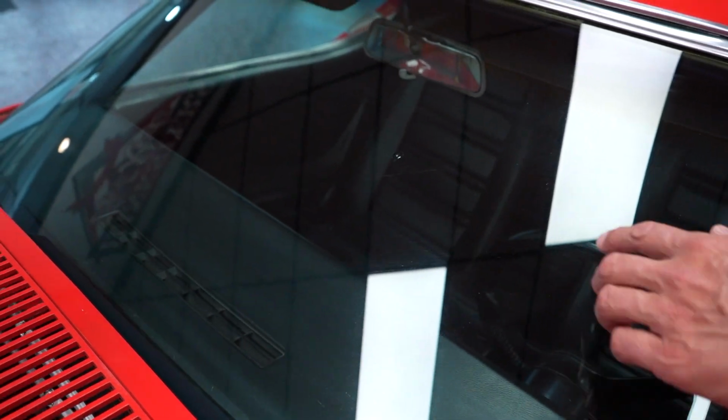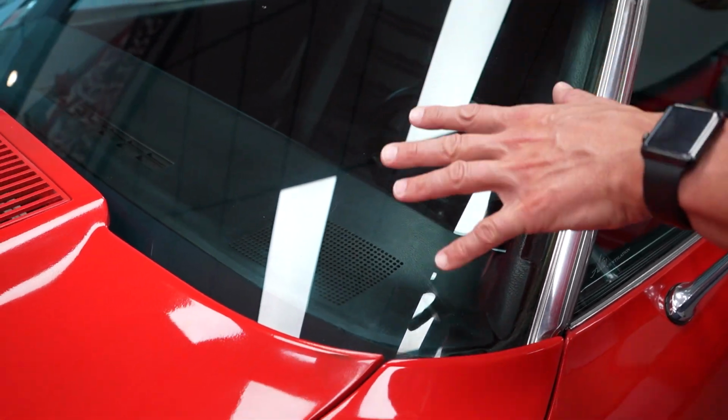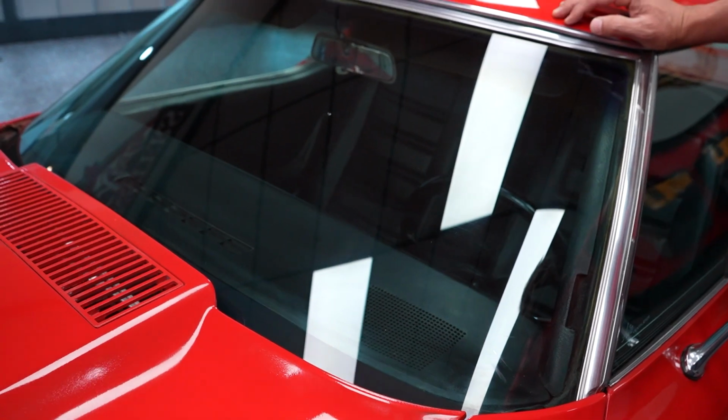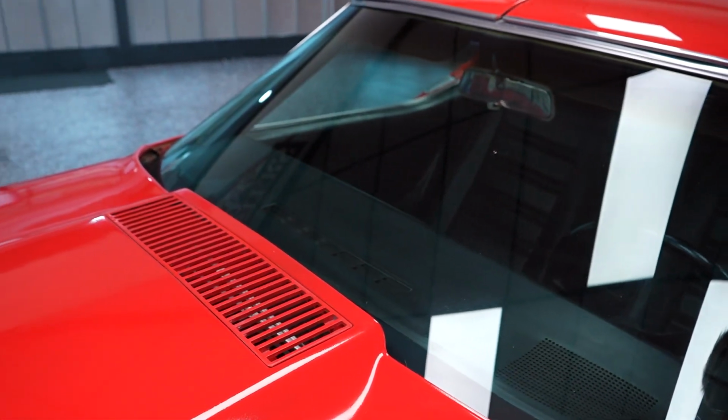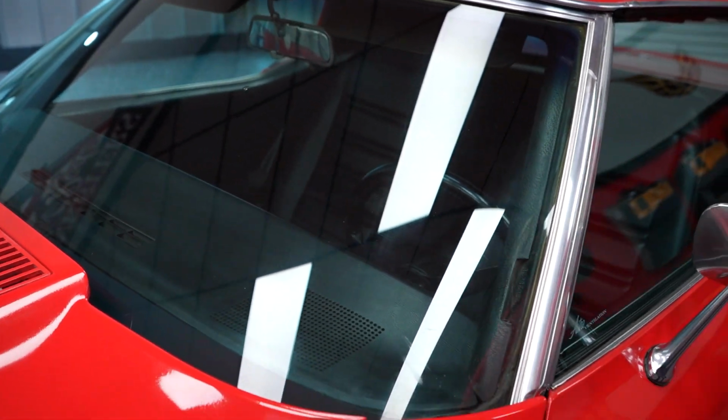Front windshield clarity is real nice on the car. There is a small little chip there on the driver's side of the windshield, but other than that, the windshield clarity is real good, and it's not heavily scratched up or anything like that going on the driver's side or passenger side of the front windshield.